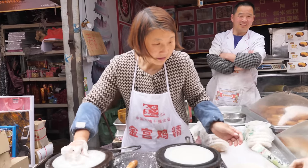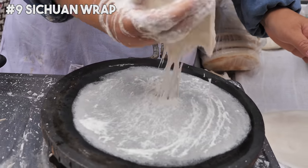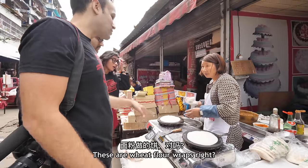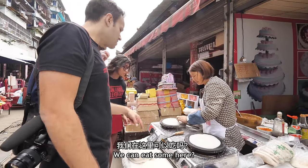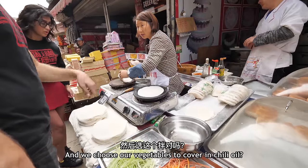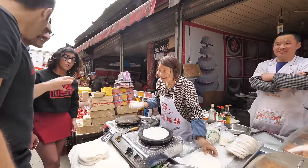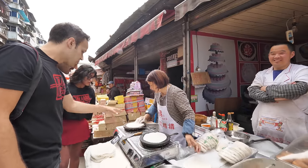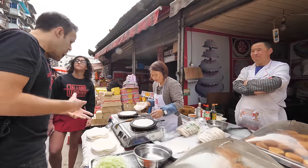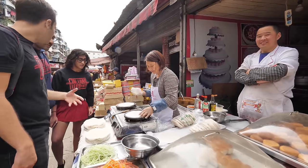Next up, just beside the ducks, we found the ultimate healthy Sichuan style wraps. So these are wheat flour pancakes. So what happens? Basically, they're making these fresh wheat flour pancakes. We choose any of these fresh veg, and then they cover it in a chili oil and make a wrap. Okay. So yeah. It's like a healthy Sichuan style wrap.